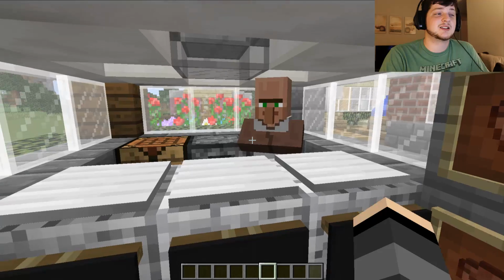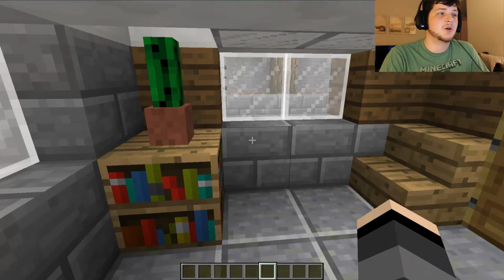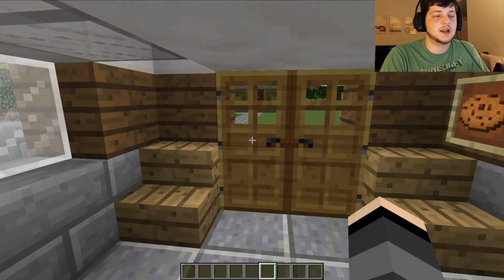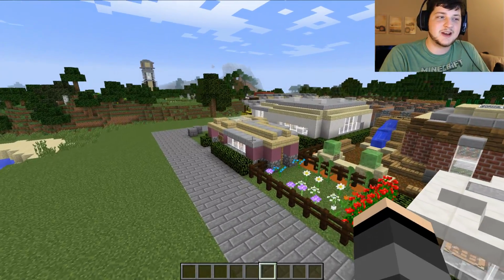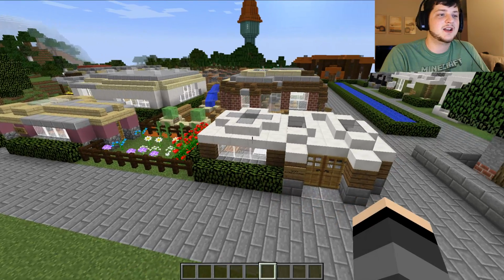But yes, this is our little coffee and cookie shop. Very small, very simple. Cactus. Everyone loves those in a coffee shop. So yes, that is a very nice build. I enjoyed that person build. Thank you very kindly. I haven't done a flower shop in quite a while. And a coffee and cookie.